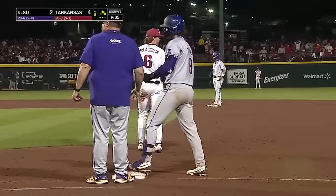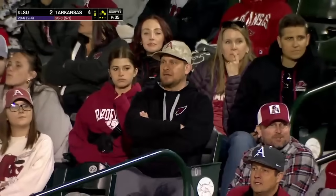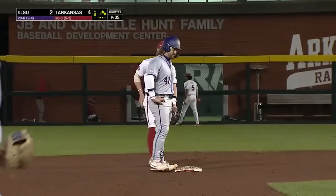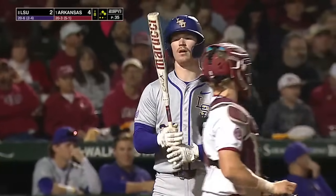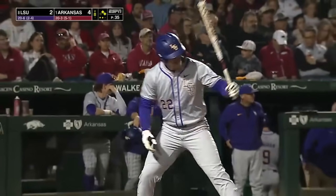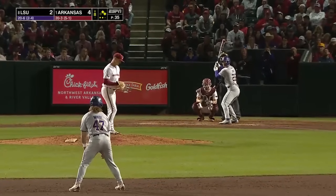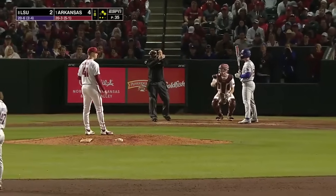2 on with 2 out. Go-ahead run coming to the plate. It's Jared Jones, who is 0-for-3 with 3 strikeouts, but has yet to face McIntyre. The meat of the LSU order consists of White, Travinsky, and Jones. Very few to fear outside of this trio.